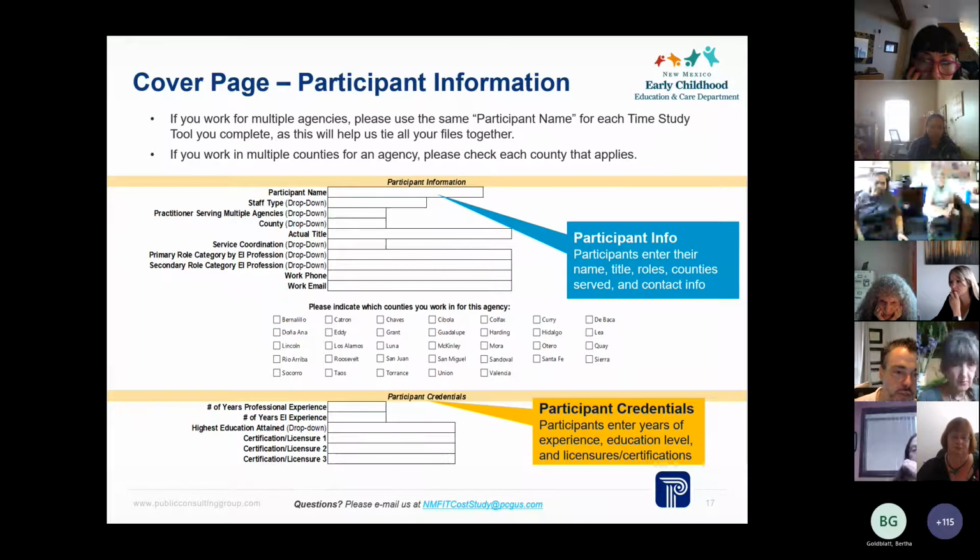Couple of notes there at the top of the page. If you work for multiple agencies, please use the same participant name for each time study tool. That helps us. My legal name is Gregory Moore. I go by Greg Moore. If I put Gregory Moore on one time study tool for one agency and Greg Moore on the other, there'd be some question there. So for this example, I would just enter Greg Moore on any time study tools that I was completing.